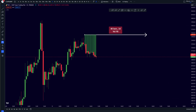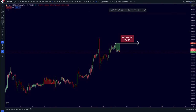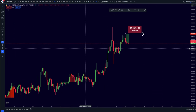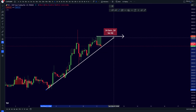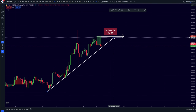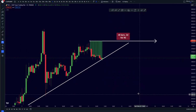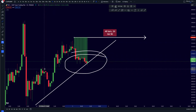And the first thing that I can see is that we are still trading inside of this uptrend on the 1 hourly time frame. So that is looking very good. Now on the 2 hourly time frame, we can definitely see some kind of an uptrend being created over here, and we can still see that we are currently being held by this upward sloping trend line. Going back to the 1 hourly time frame, we are still looking pretty good as long as we are going to be holding this support level.